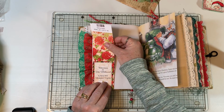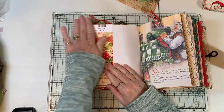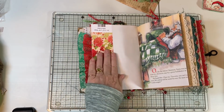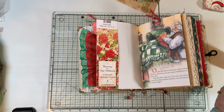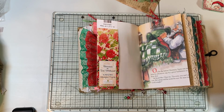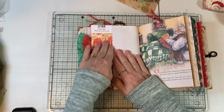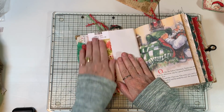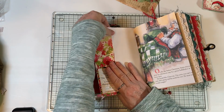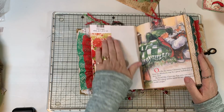I am once again trying to get my page for yesterday done, because today I'm picking up my friend. I think I told you yesterday that she had surgery on her ankle and hasn't been getting out much, so I wanted to go ahead and pick her up and take her on a little outing today.